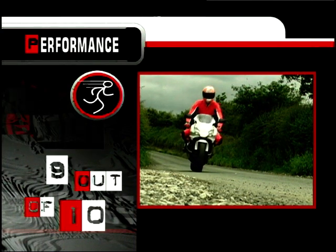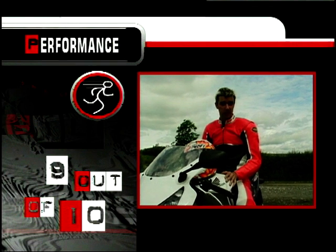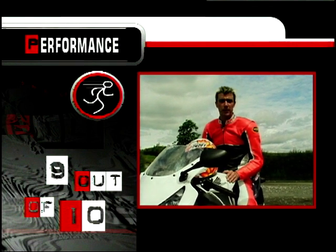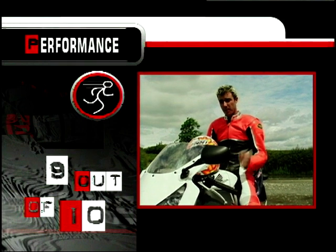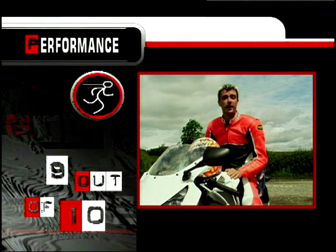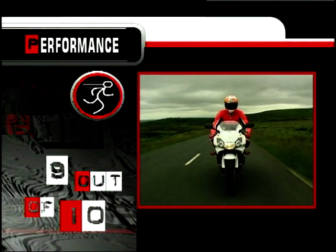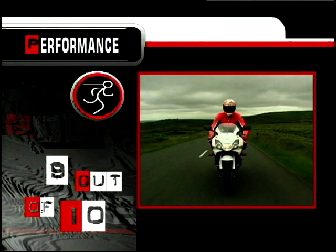Performance. We'll give the Blade a 9. It is a stunning package of power, handling and usability that sets it right at the top of its class. The GSX R1000 may just have the edge on power figures, but chances are you'll go faster on this bike every time. We would have given it a 10, but then where would be Honda's incentive to make it even better for us next year, eh?